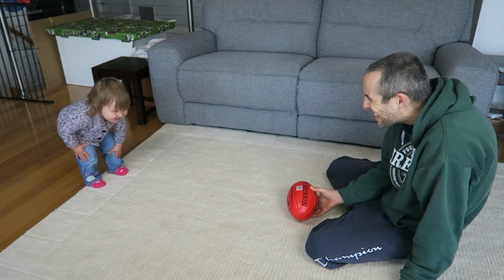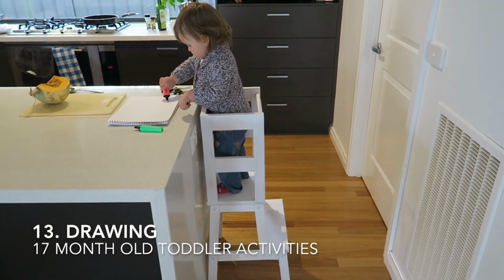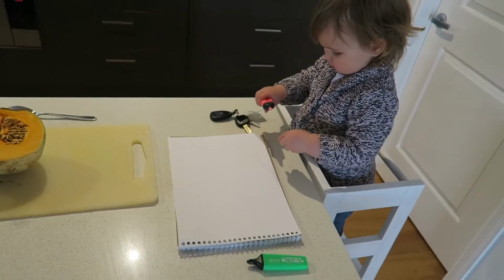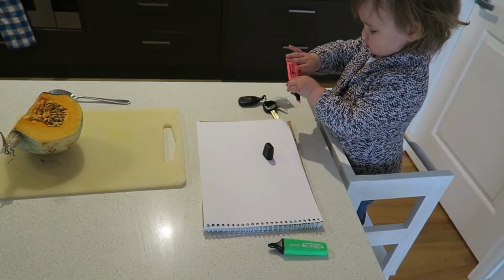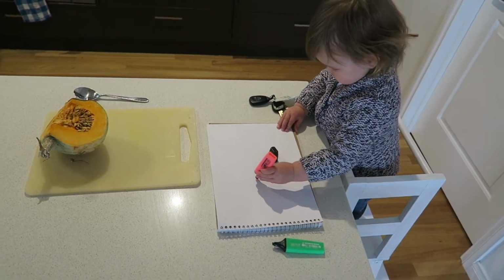Yeah, you do. Dave DIY'd this learning stool for Sophie so she can be at the bench too while we're making dinner. She's doing some drawing tonight. Sometimes she moves her lids from container to container. She just loves being a part of it.